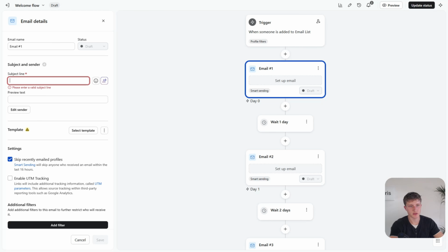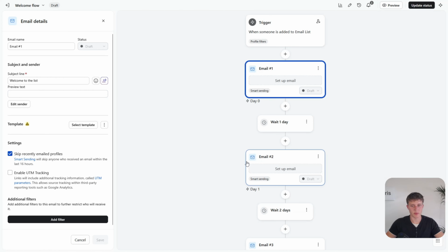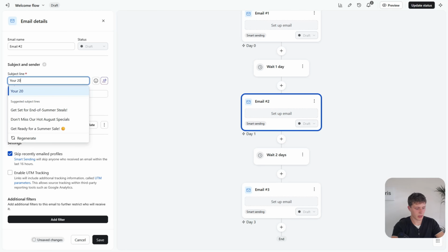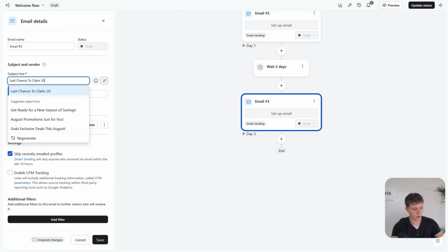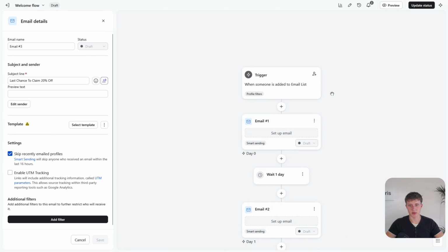Of course, we can also add in the exact subject lines they use. I don't have them right here with me right now, but let's just say welcome to the list, and then some preview text right there, and then it says your 20% off weights. And then for the third email, you could say last chance to claim 20% off, like this. And that would basically be it for the subject lines.